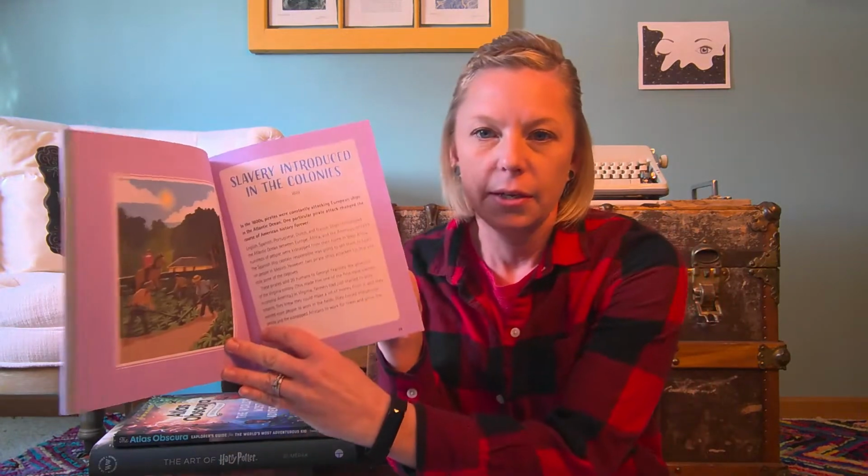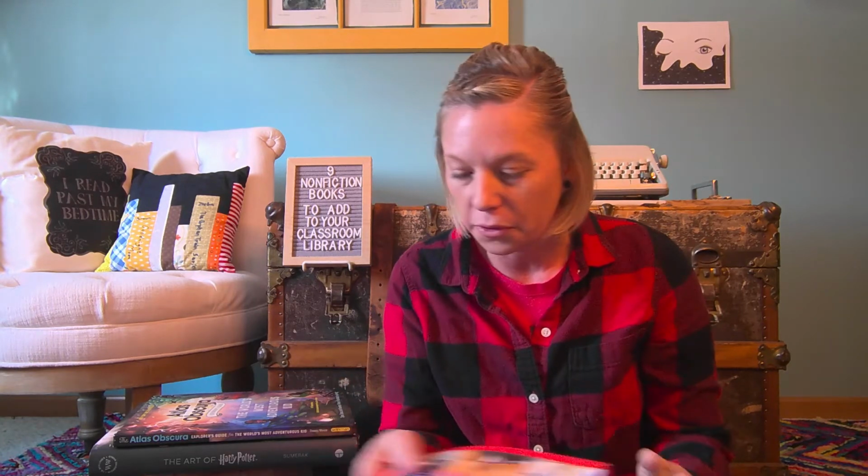These are really digestible, and at the end of each section, it always has an explore more. So if you want to know more about this, it tells you where you can go or how you can explore those ideas. This book is a series, and they cover all sorts of different portions of history.